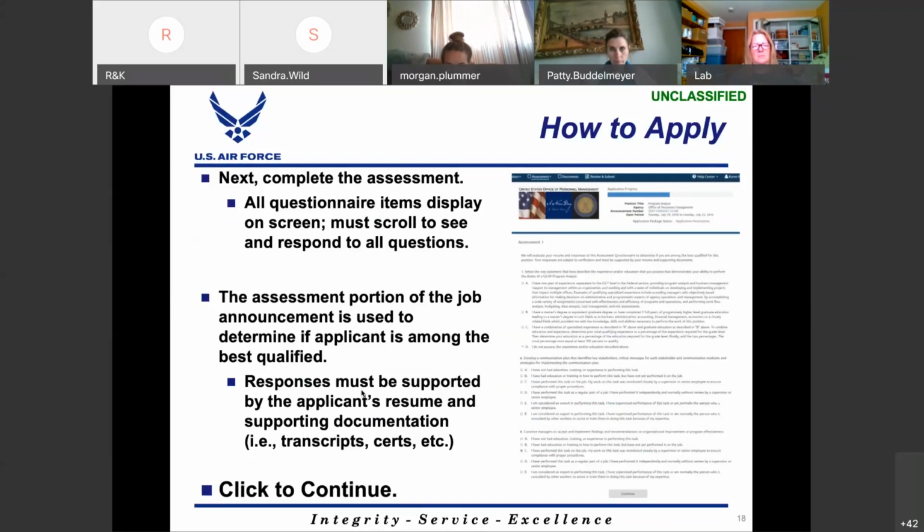So they can score themselves as high as they want, but they truly need to make sure that their answers match what their resume states. So making sure that if they say they're an expert in an area, that they can translate that on their resume and back that answer. Once they're done with all the questions, and they have to make sure that they answer every question, they're going to click continue.